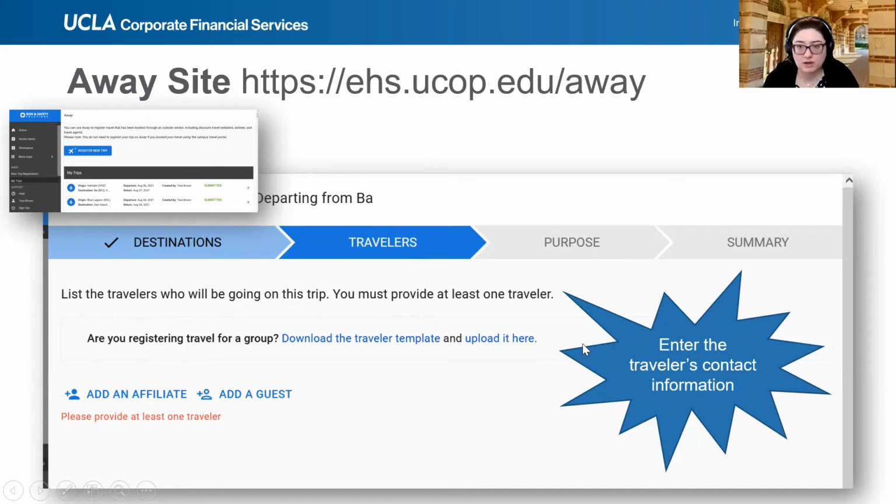The Away website is very clear that you're providing the traveler's information, but I do see occasionally from time to time where maybe someone's registering on behalf of a director or a dean and they don't want to disturb that person, so they'll put in their own information. But it is critical to enter the traveler's information because, again, that's how travelers get emergency notification.